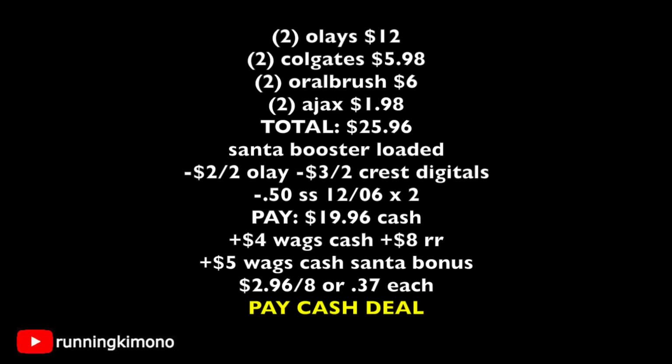Two Oral-B toothbrushes, $6. Two Ajax detergents or the Dawn, $1.98. The total for this basket is $25.96. Get the cashier to scan that Santa booster or have it loaded to your store card.